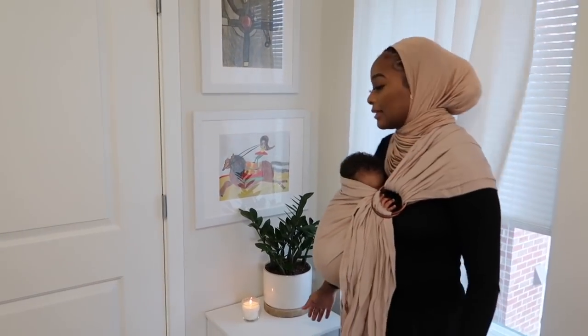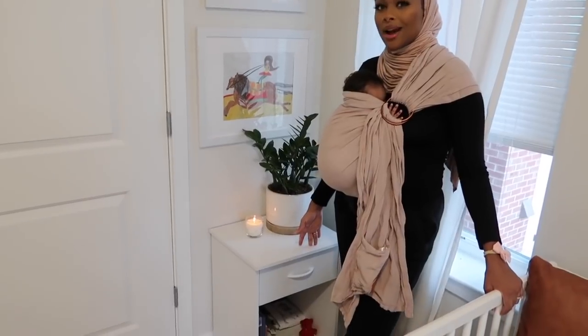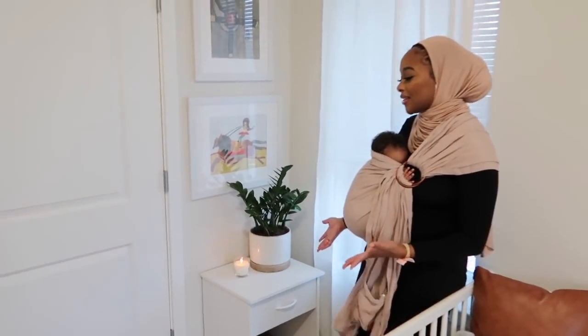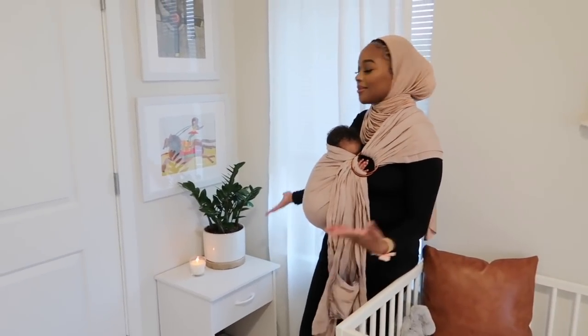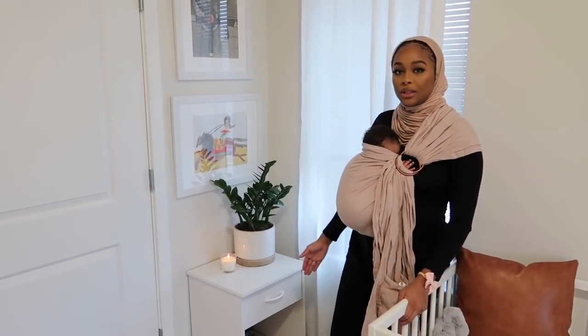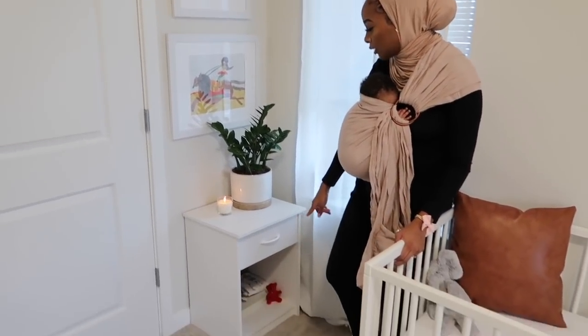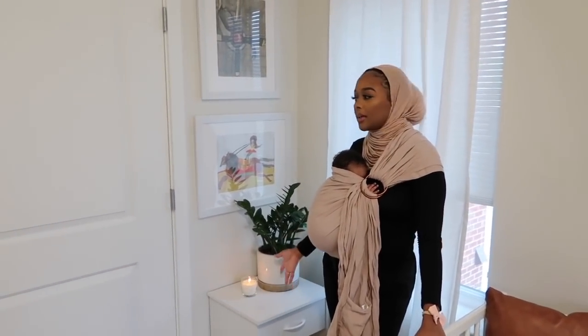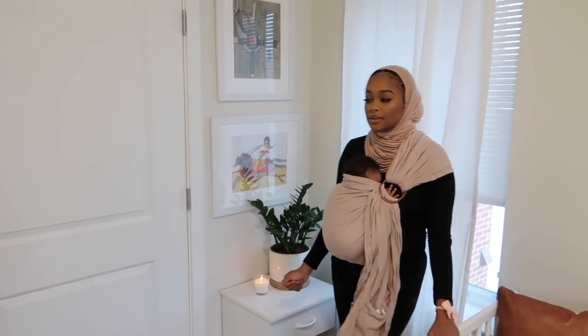This is our old nightstand and it's honestly not supposed to be in here, but I just kept it over here because it's another surface to break up the space. So it's kind of like a makeshift bookshelf right now. We have all her other books down here and the plants, and I don't know if I'll keep it in here or not, but for now, that's where it is.